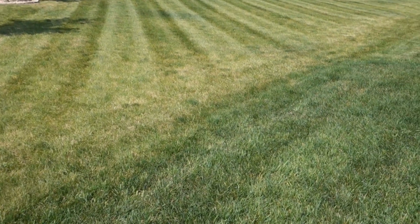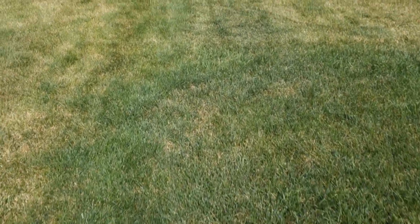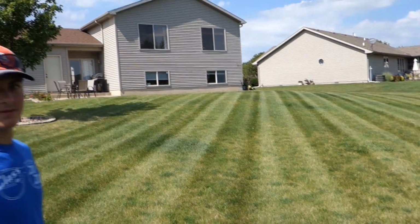Dude, looking good. But I tell you what, he's got his fertilizing domination going on. Look at this square right here. Look at this corner. Those stripes are tight though, dude. That's from that Craftsman 42?